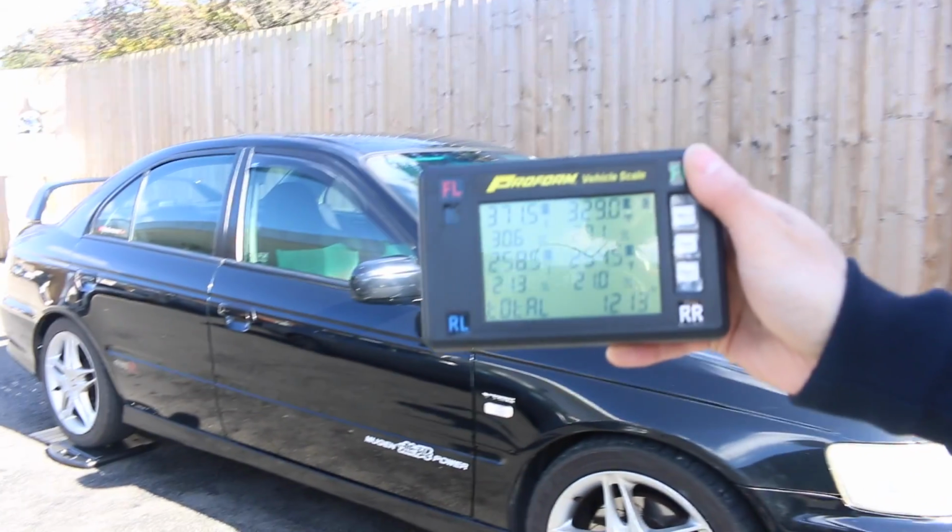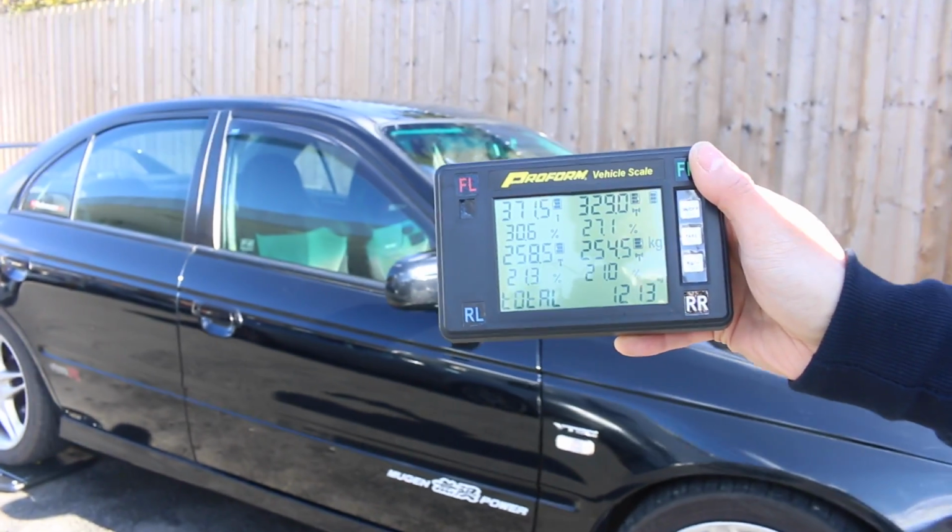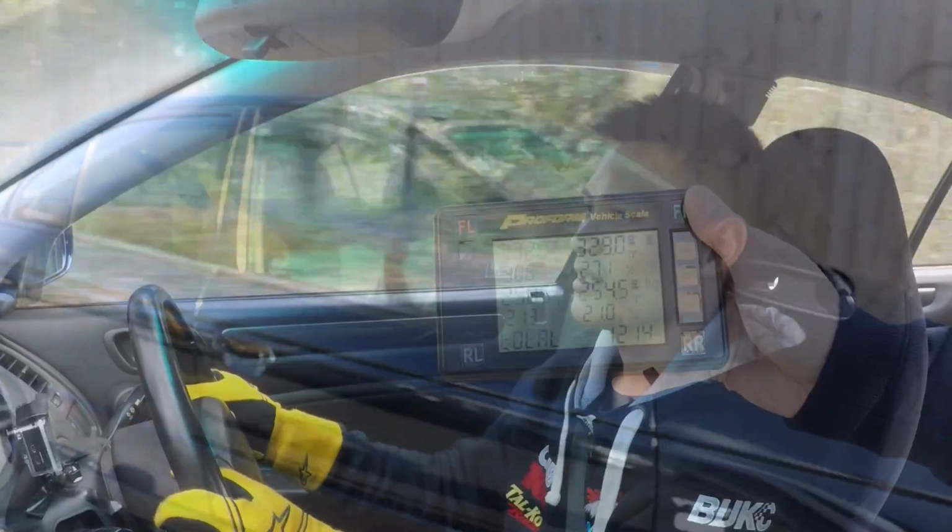So here we have the Accord weighing in at 1,213. Honda has it at 1,306.